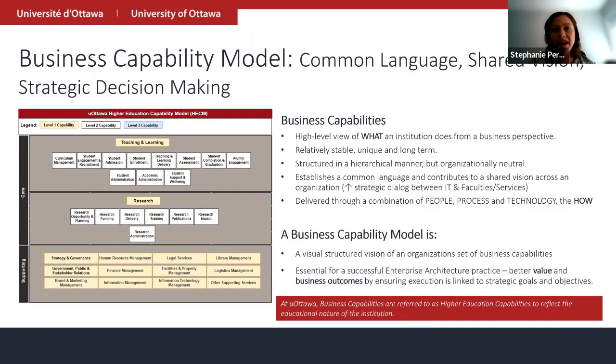So if we look on the left, you can see a one-page view of the UOttawa Higher Education Capability Model, showing at a high level what the University of Ottawa does. You can see that the capabilities are stable and long-term. For example, the university does teaching and learning and student enrollment, and this will not change from one day to the next unless the university's business model changes.